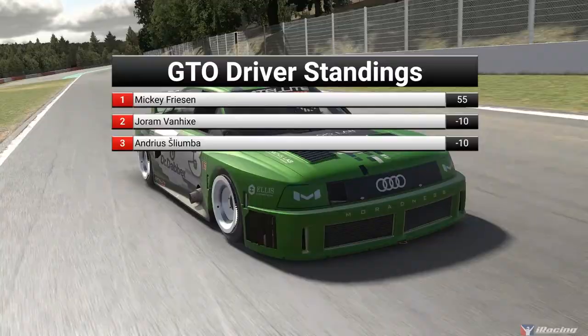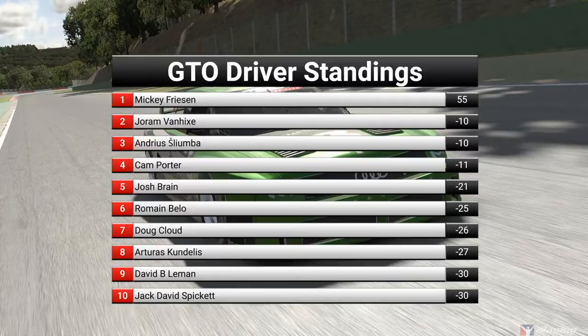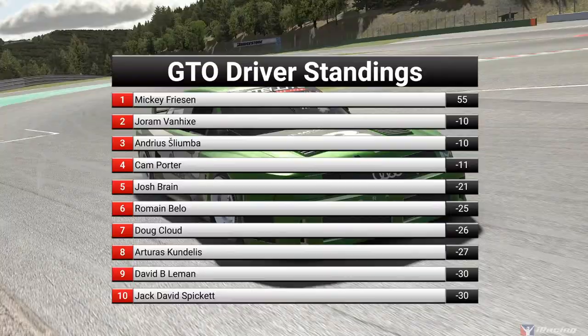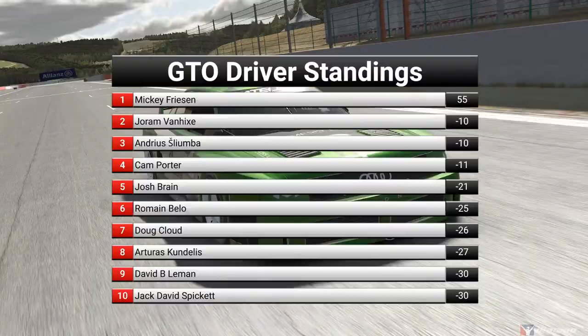As a quick look at the GTOs, Mickey Friesen is still leading them away, and it's still very tight at the front. Van Hixie and Salumba are neck and neck there, 10 points back. Cam Porter is still near the top there. He was second in the championship before last week, still fourth. He's still there for all the Porter fans. Don't worry, Josh Brayne is there as well. We do see Jack David Spickett just at the back with David Lehman.